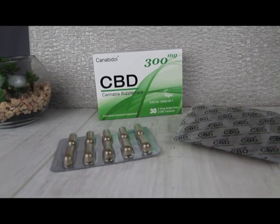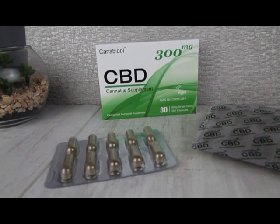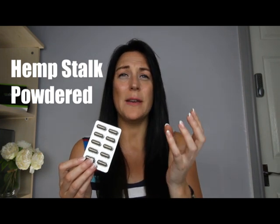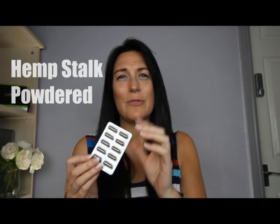Here we have Cannabidol's CBD Capsules, and the way that these have been made is that they have taken the stalk of the hemp plant and they've chopped it up and ground it down into a powder and added it into a vegan friendly capsule. So again, this is a full spectrum, you're getting the whole plant with each capsule, so they're very beneficial.